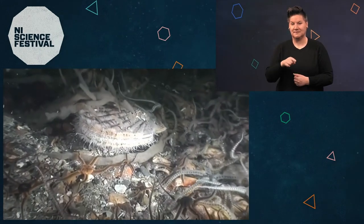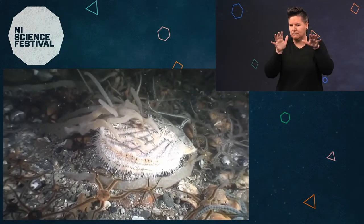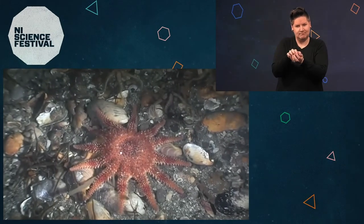The king scallop's mantle is fringed with sensory tentacles and little beady eyes. They help it detect predators approaching, and by opening and shutting its shell rapidly, it can swim away from harm.